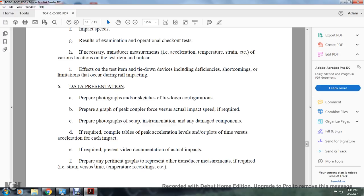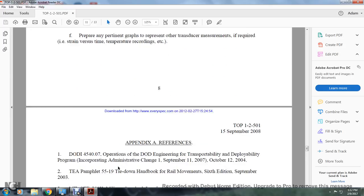Data presentation. Prepare photographs and sketches of the tie-down configuration. Prepare a graph of the peak coupler forces versus the actual impact speed, if required. Prepare photographs of the instrumentation and any damage to components, if required, with compatible tables of the peak acceleration levels and plots of time versus acceleration for each impact. If required, present video coverage of the actual impact. Prepare graphs to represent other transducer measurements, if required, such as strain versus time, temperature rating, etc.